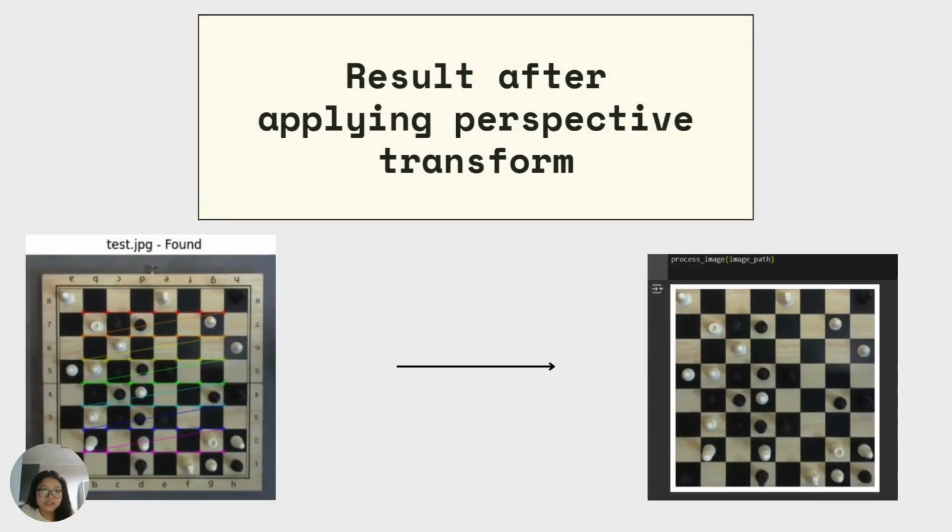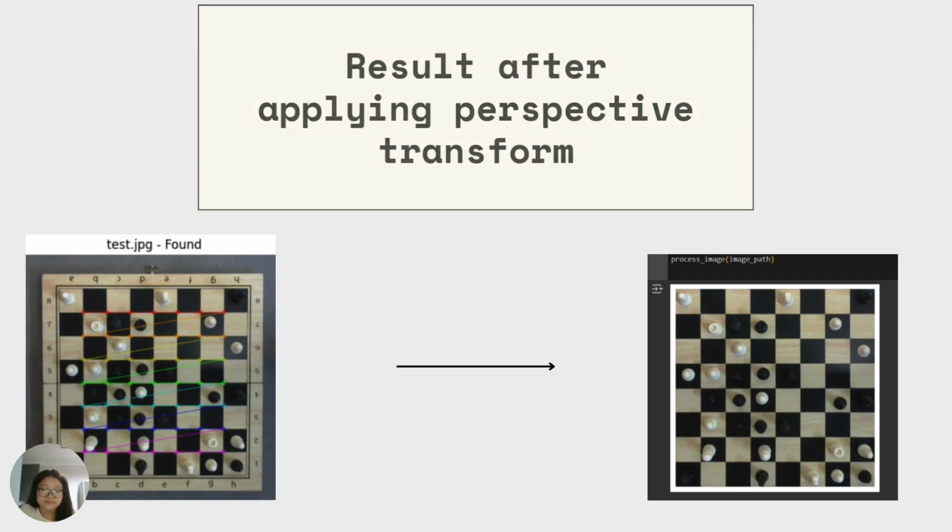After detecting the chessboard corners, we apply a perspective transform to normalize the board's appearance. This transformation corrects any distortions, ensuring that all images have a consistent viewpoint. As a result, our detection became more stable and piece recognition accuracy improved. This step is crucial for building a reliable chess recognition system, as inconsistency in board alignment can cause errors in move detection.